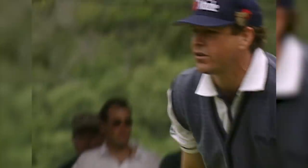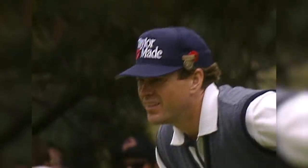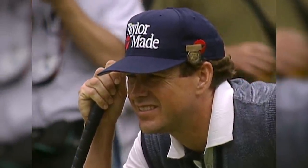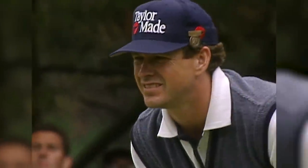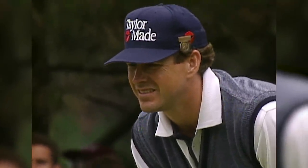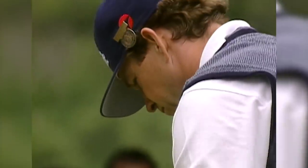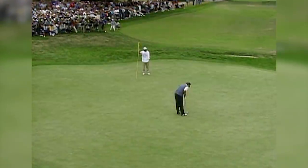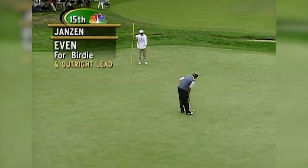Well, he's in the ideal position, you said, to make birdie, putting back up the hill about 22 feet. The ball moves a little bit to the right as it gets near the hole. Great look into his eyes there. Tense, but yet still appears to be fairly relaxed. This putt for a birdie and the outright lead.